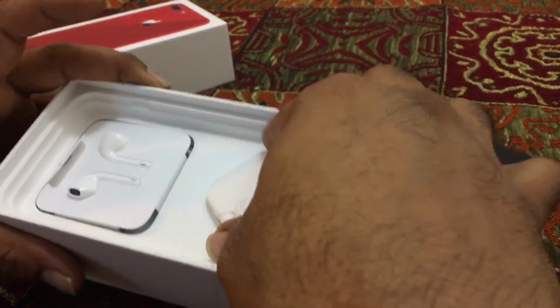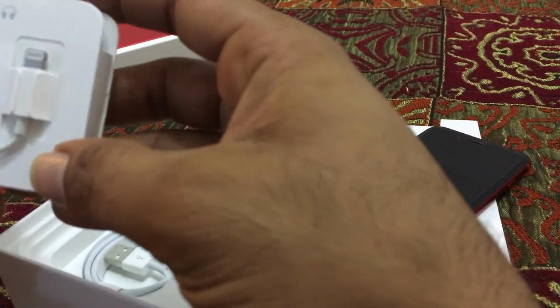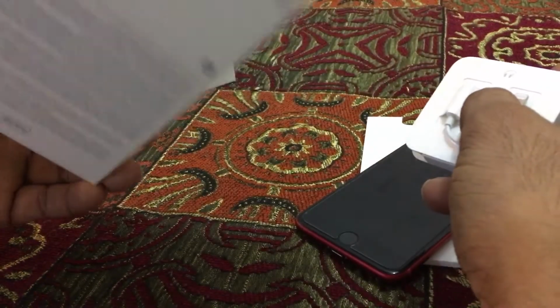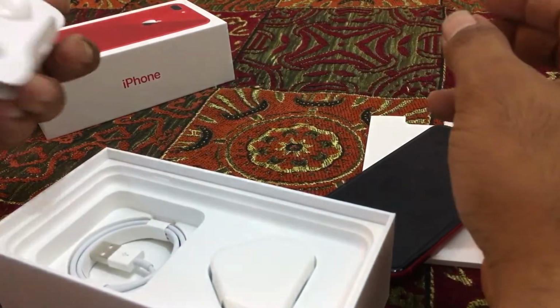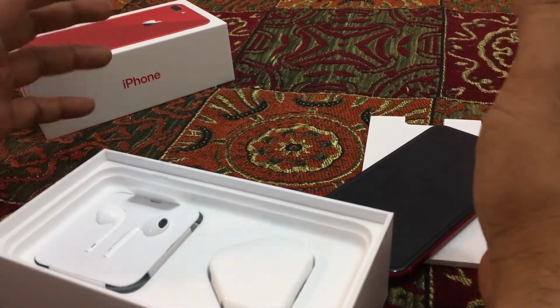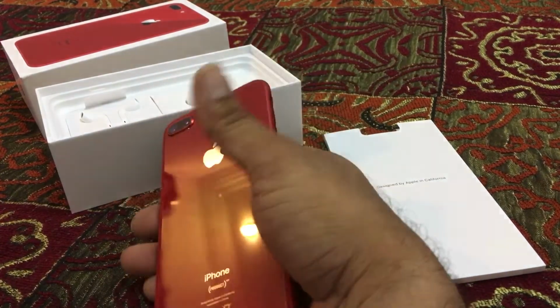Just a minute. Okay, this is the charging brick, the usual iPhone headphones, the headphone jack, and the charging cable. It's pretty much the same as the other iPhones, nothing new, just the color is new, that's all. I would suggest that if someone is willing to buy an iPhone with a fingerprint sensor, then this is the best phone to buy right now. And trust me guys, this is the best looking iPhone to date, trust me.